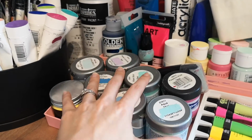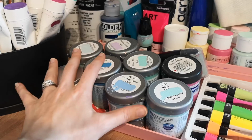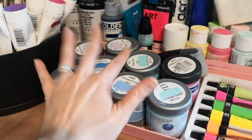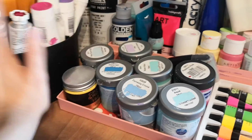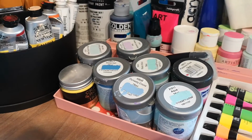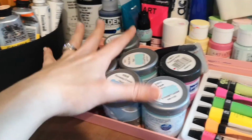So I use them minimally, but they are nice colours, and I am looking to replace all these colours in acrylic. And I've got some of them, like the Sweet Lavender is really similar to the De La Roni Pale Violet. So I'm kind of picking them up as I go.